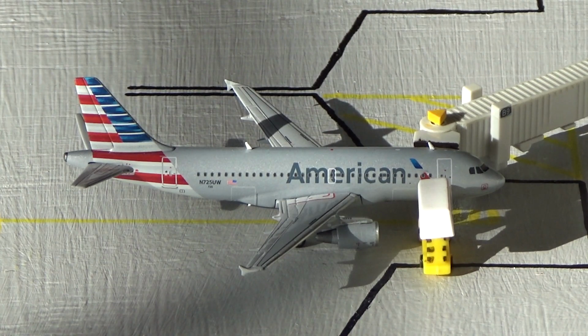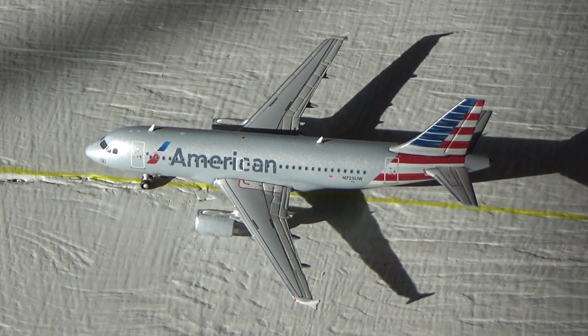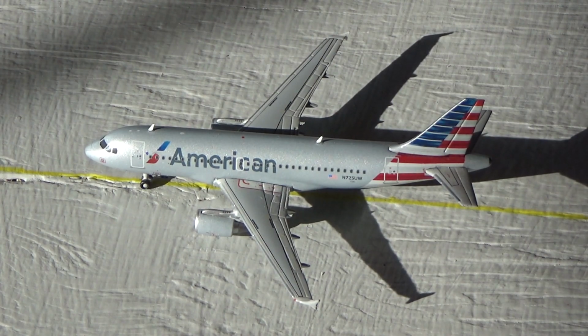This guy came in from Reno-Tahoe International Airport, and he's going to be heading out to Orange County International Airport. And then right here we have a bird eye of an American Airlines Airbus A319, another normal livery. This guy came in from Sacramento, and he's going to be heading out to Austin, Texas, or Aviation 14's airport.